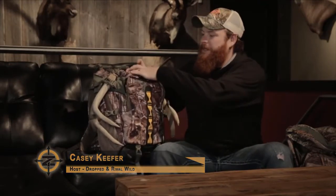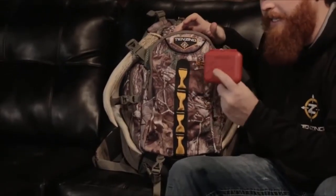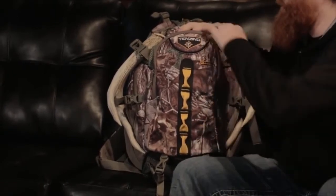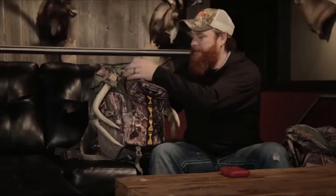So some of the things that I keep in here, normally I'll keep an extra pack of broadheads. I use Rage, so I keep this Rage broadhead case in here. I'll have extra broadheads in there in case I need them in the field, or field points.